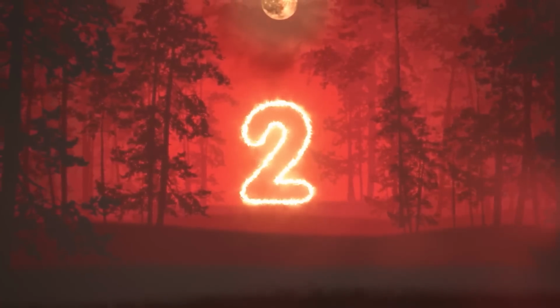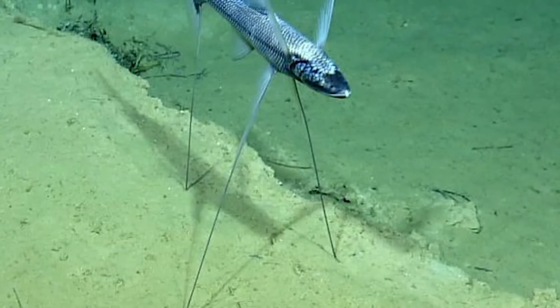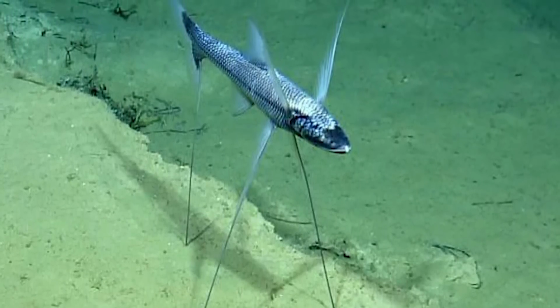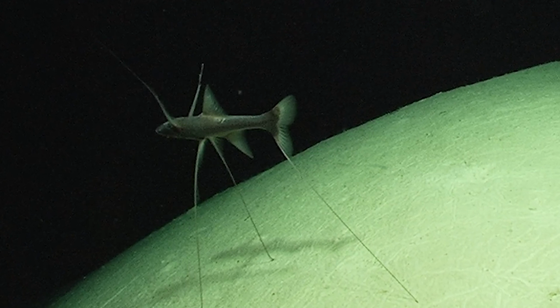Number 2, the tripod fish. Can we talk about how this fish looks like they are an alien standing on the moon? Kinda, sorta, yeah? Anyways, yes, that fish is literally standing on the sand. The tripod fish is yet another fish that has adapted in a strange way to live in the deepest, darkest depths of over 6,000 meters.